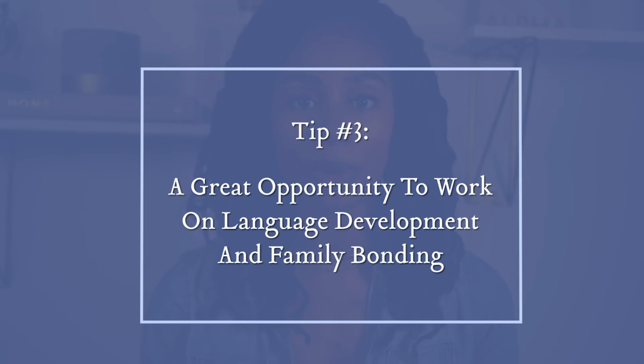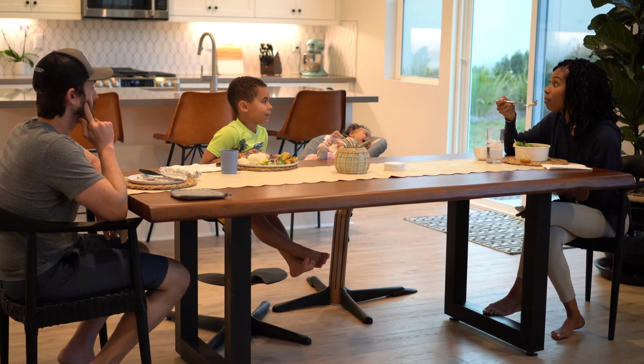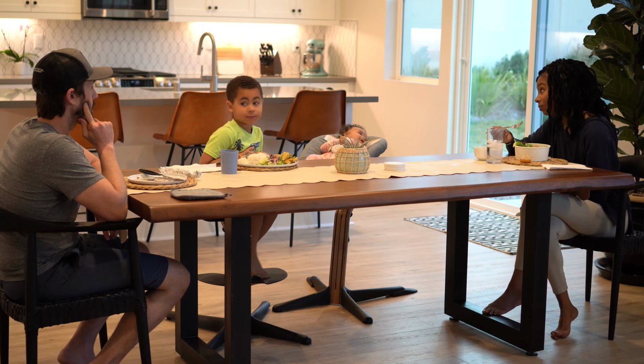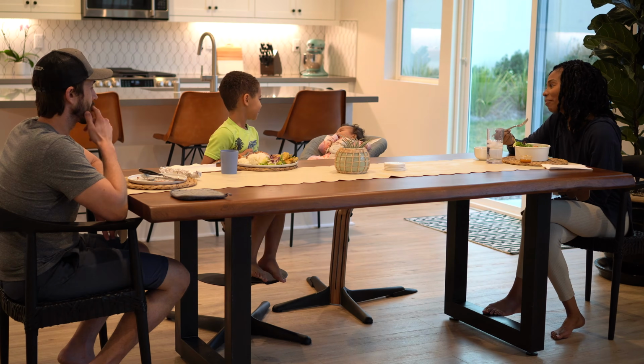Another important way in which this family mealtime experience is going to facilitate independent self-feeding is it's a great opportunity to work on language development as well as family bonding. So when you're able to narrate at the kitchen table what it is that you're experiencing as you're eating, your little one is taking this all in. Of course, they're not able to distinguish your words exactly, but it's a great habit to get into because these words are going to end up being a part of your little one's vocabulary.